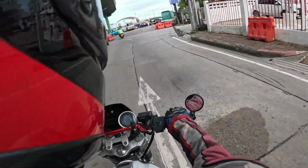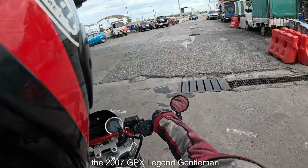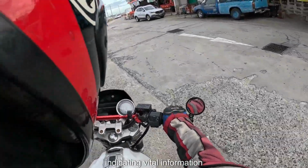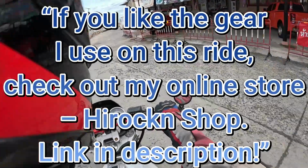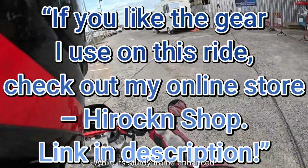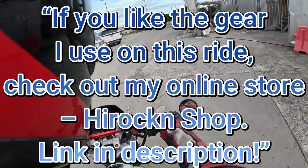Equipped with cutting-edge technology, the 2007 GPX Legend Gentleman 200 featured modern conveniences such as an LCD display, indicating vital information like speed, fuel level, and gear position. Its advanced braking system provided excellent control and safety, while its sturdy frame enhanced durability. This model came with a spacious seating arrangement.